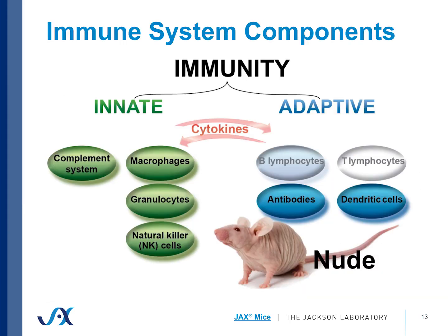So let's talk first about Nudes. Nude mice, obviously so called because they are nude, they're hairless. Nude mice have impaired adaptive immunity because they lack T lymphocytes. The Nude mutation is a mutation in the FOXN1 transcription factor, which is involved in not only hair follicle patterning, but also in the development of the thymus. So mice that are homozygous for that FOXN1 Nude mutation are athymic, which means that there's no place for the T lymphocytes to go and mature. So they have no mature functional T lymphocytes.